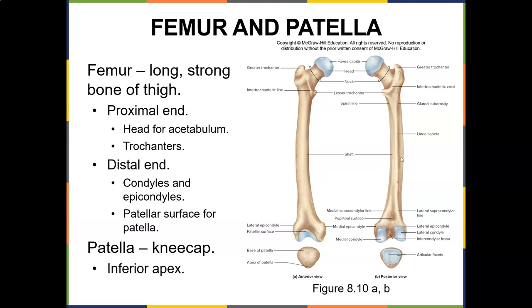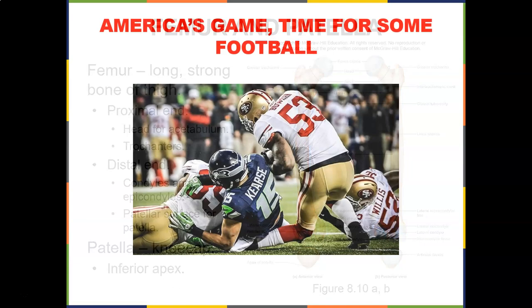On the posterior aspect, there's the linea aspera, gluteal tuberosity. So what muscle do you think attaches here? One of the glutes, right? Here's the popliteal surface. Probably a muscle named the popliteus might go here. So some of these features are named depending on which muscle is also in relationship to it. And here's the patella, which is the kneecap.